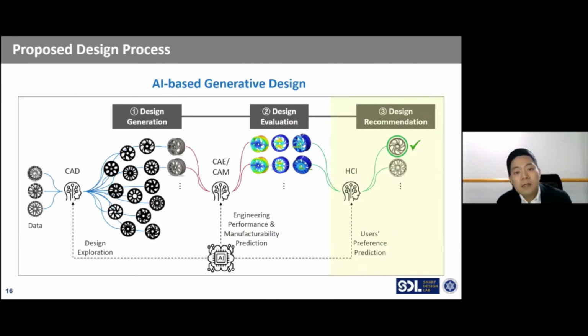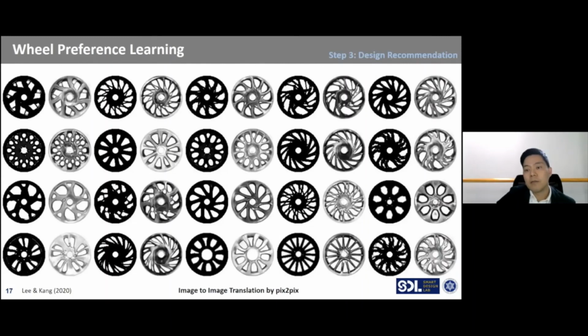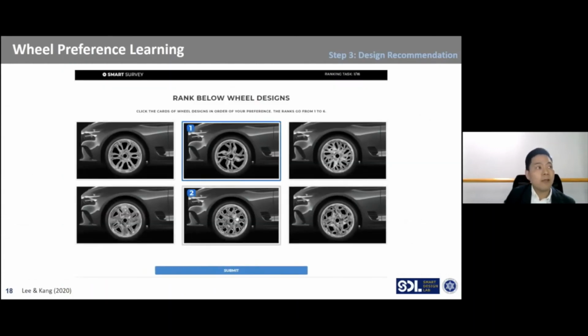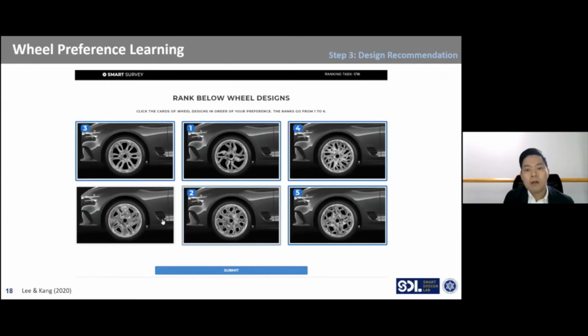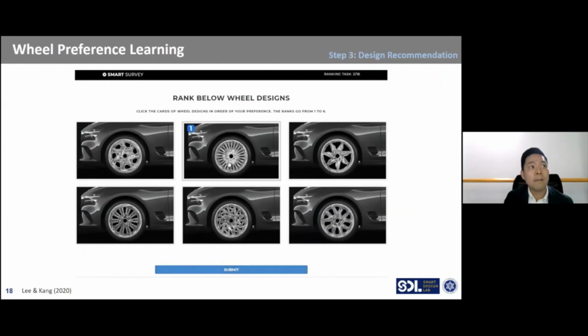The last stage is for design recommendation. Here, we can predict customers' preference and recommend designs for the target market. For more realistic wheel design survey, we added the texture by using deep learning-based image-to-image translation. Then the online survey is conducted. Customers rank the wheel designs which are generated by AI.